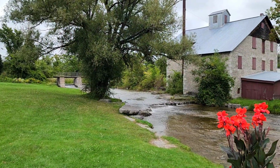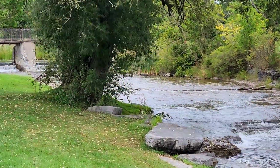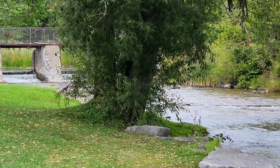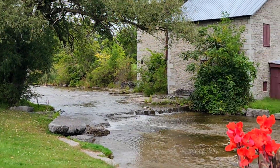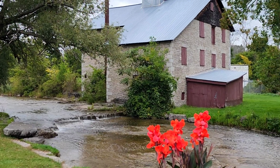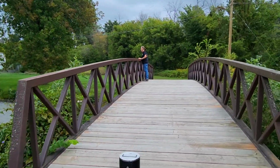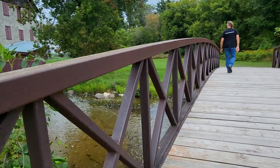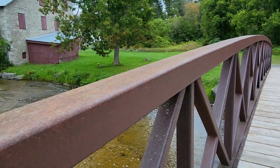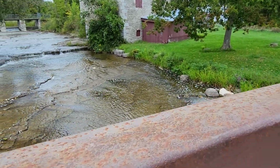I'm excited. So the Babcock Mill was built in 1856 for Philip and John Booth, and it was planned to be a grist mill, but the Grand Trunk Railroad was put in around the same time, and because of that it was cheaper to get flour milled in places such as Montreal and Toronto, which were larger and cheaper. So this was changed into a woolen mill.